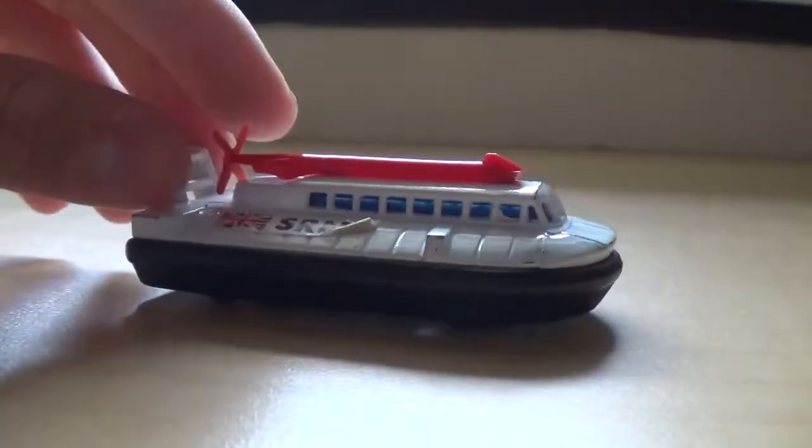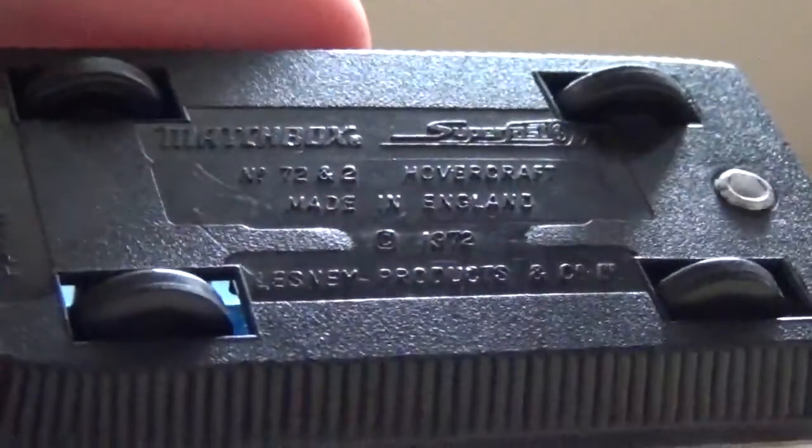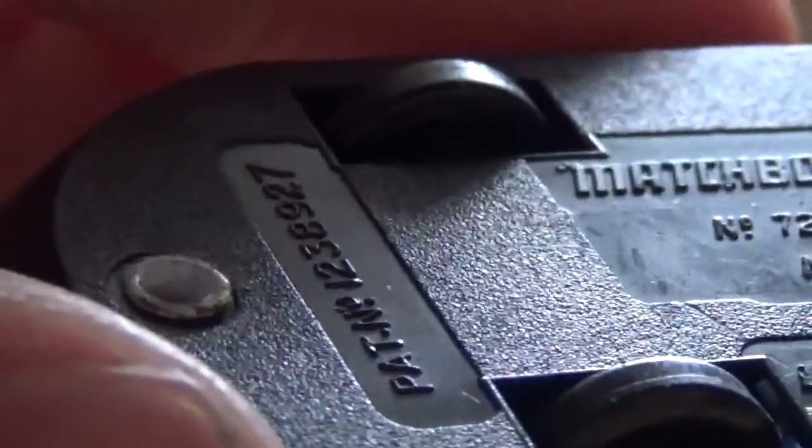Next we're going to have a hovercraft, however this one's different. This is, I guess, the original one. Is this like a torpedo on top? I'm not quite sure, but it looks nice. Even has a little bit of suspension, and here's what the bottom looks like. Hovercraft, made in England, Lesney, and a patent number. It's white metal on this one.